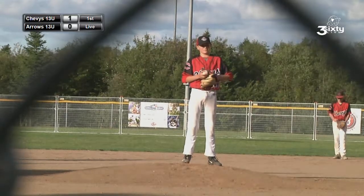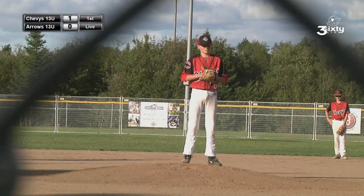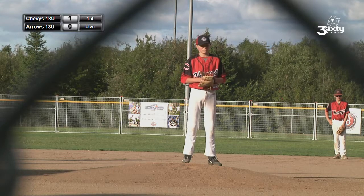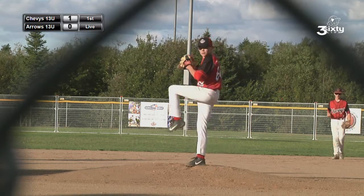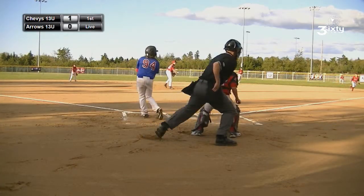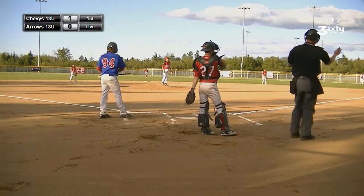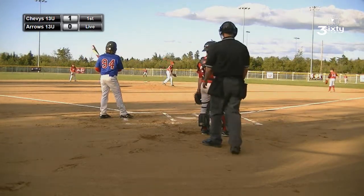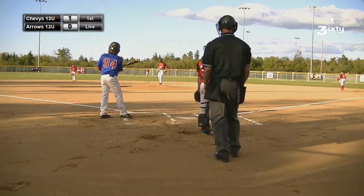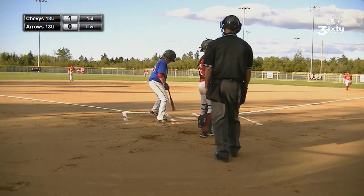So the leadoff hitter for the Arrows, Aiden Webb, the third baseman, standing in. Takes a good hack at the first pitch, but fouls it off near the hands and slices it foul. 0-1 the count.